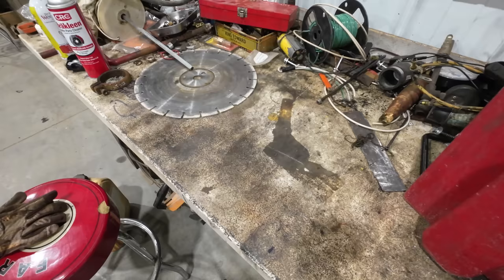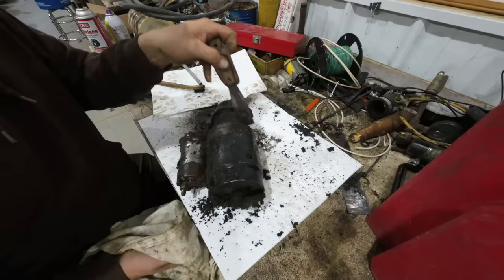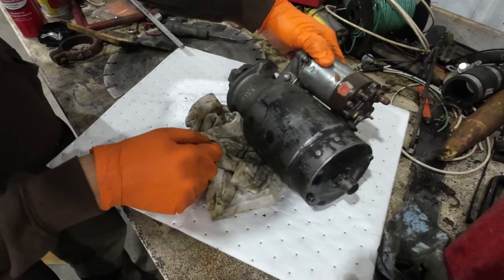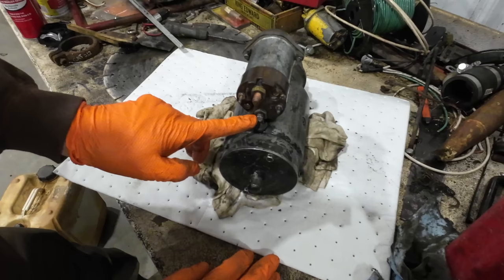Well, we wouldn't want to get our nice clean workbench all dirty, so I'll put down a pig mat, and we're going to clean up this starter, and then we're going to crack open that solenoid and have a gander inside. All right, after our much needed bath there, our starter is looking much, much nicer. And I'm pretty confident that the issue is going to be in this solenoid. So let's go ahead and pop it off. It looks like we're going to need a couple 5/16ths, and that's it.